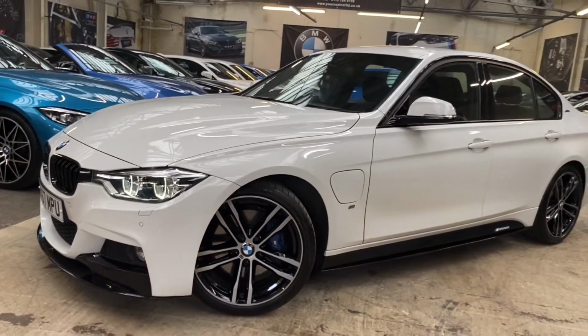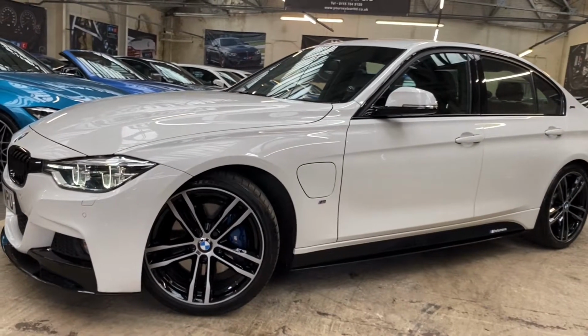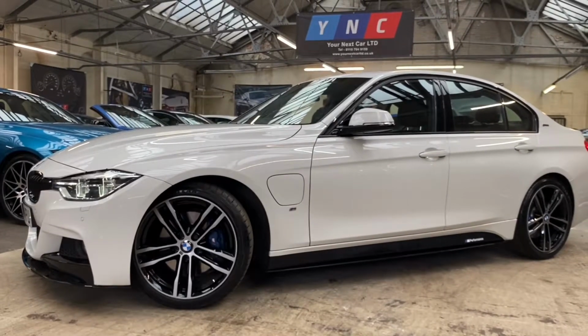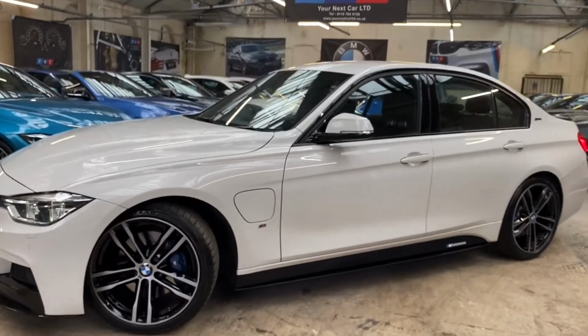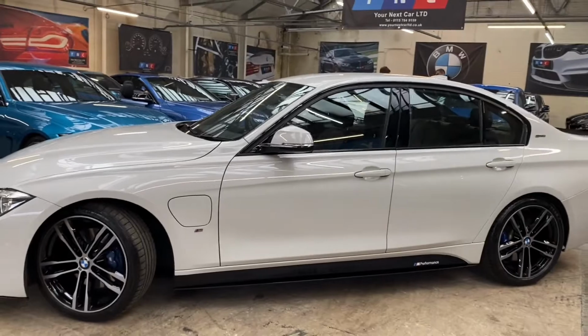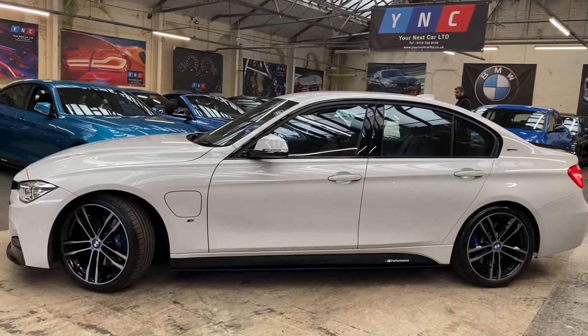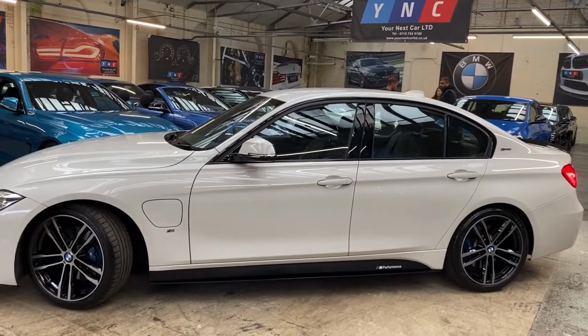Down the side of the car on the front wing you can of course see the charging port. This is of course where you'll put in the vehicle for charging. The vehicle does come equipped with a 3-pin charging cable, and we shall show you that shortly. Alongside down the side you can see the satin side vinyls, matching sidebars and YNC M Performance decals.